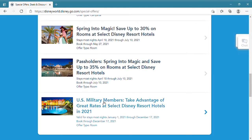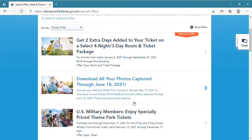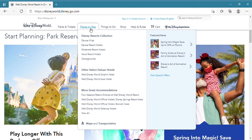So keep an eye on this page when you're planning your Walt Disney World trip, because if some of the deals change, you can add deals onto your package if you've already booked. You can either call them or work with a travel agent. So either way, it's always a good idea to make sure that you have the best deal on your vacation package.